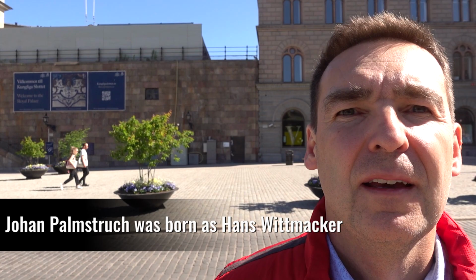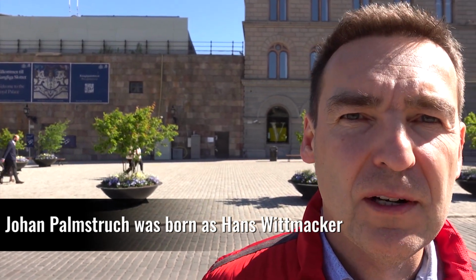Johan Palmstruch was born actually in Riga as Hans Wickmacher, son of a Dutch merchant, and he was ennobled in 1651 by the Swedish crown for the service his father paid to the Swedish crown. And he was able to take on the Swedish noble name Palmstruch and carry on as Johan Palmstruch from then on.